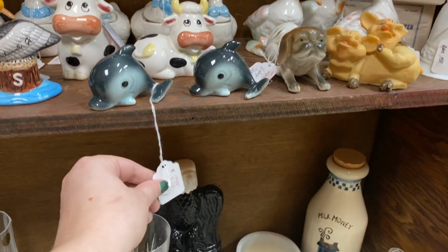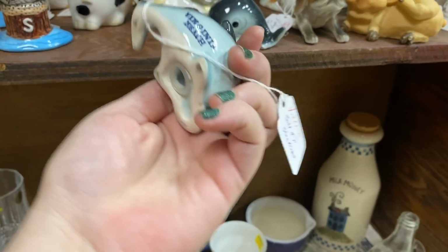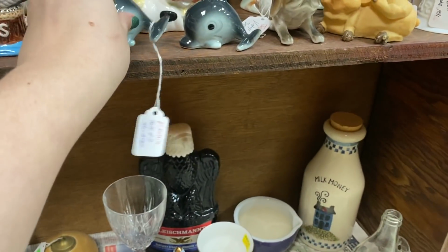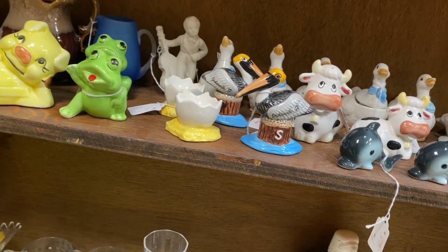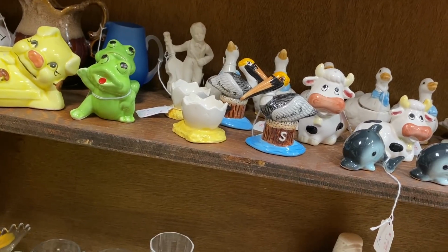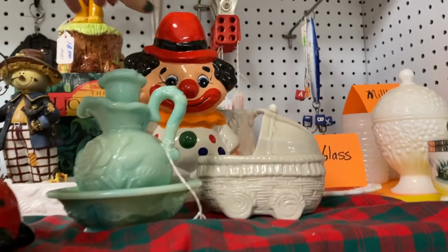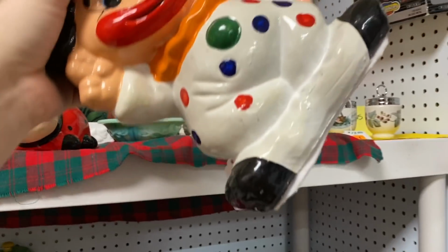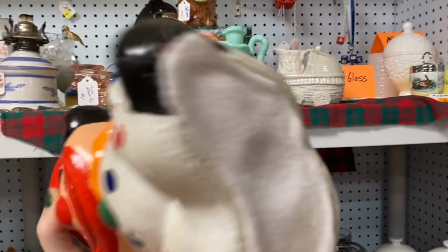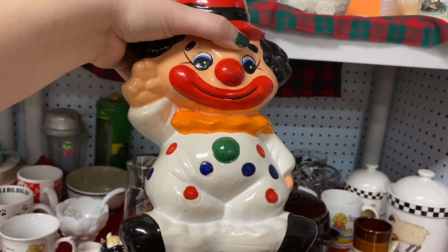How adorable are these little dolphin shakers? They're asking $3.95 for the set. It did say Virginia Beach on one side, and that was kind of a deterrent to me just because a lot of people don't like the souvenir pieces. It's a very specific thing, and with it being a dolphin, it's even more specific. There's just certain people that like dolphin items, and it doesn't seem to be a huge market, so I did not decide to get those just for that reason. Had they been plain, I probably would have grabbed them.